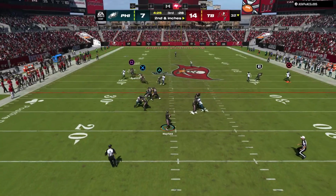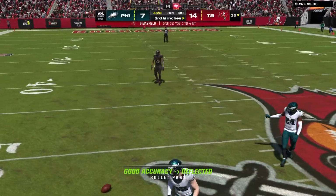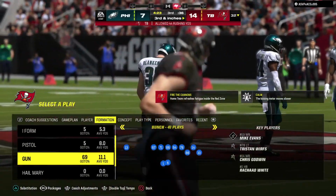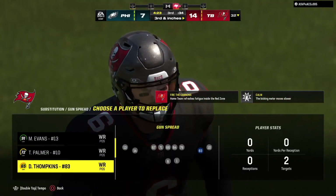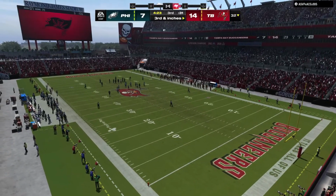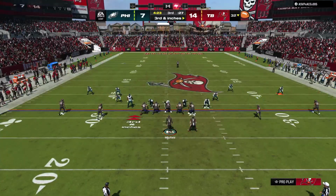Second down, Mayfield. Throwing over the middle, and it's incomplete. Certainly looked like someone was very confident in his ability to fit that one in. I would say he was overconfident because there wasn't a whole lot of separation there. Had that one covered pretty well downfield and knocked it away.